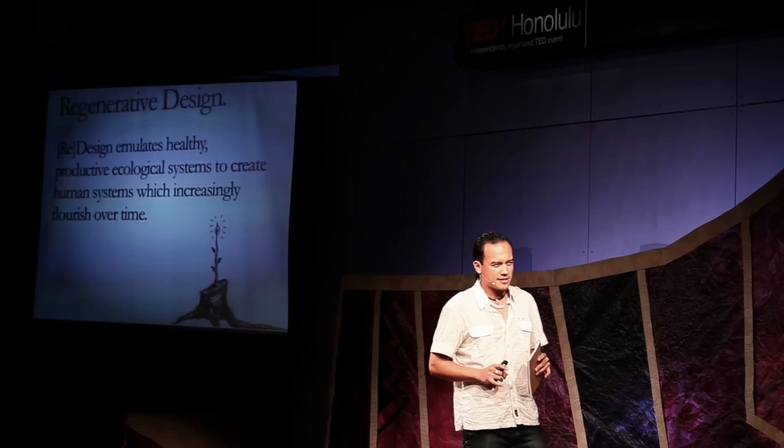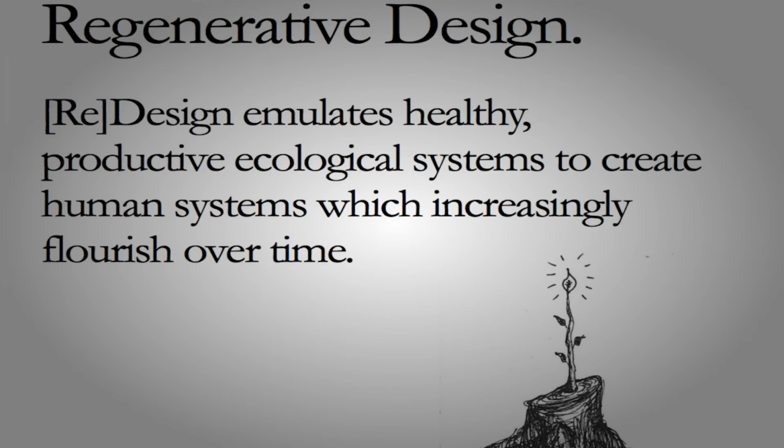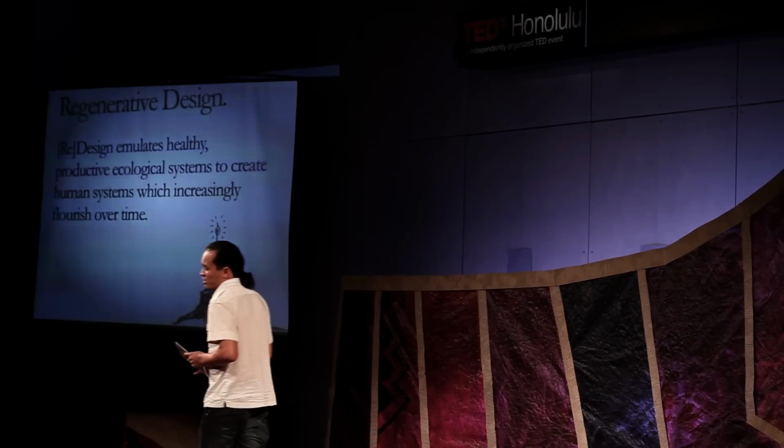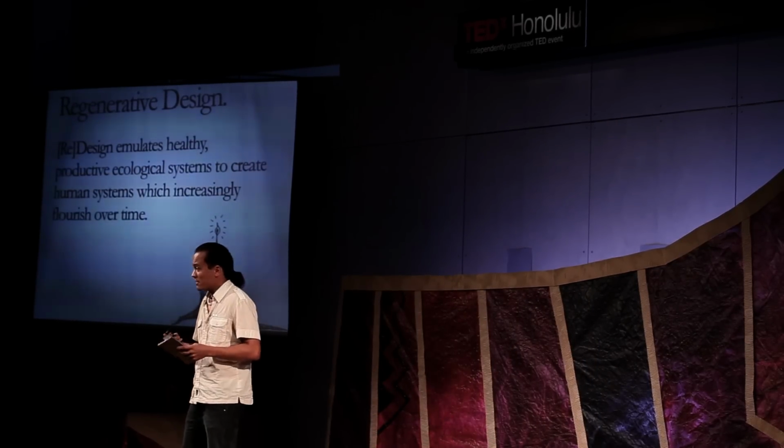So what lies beyond sustainability? Regenerative design, which emulates healthy and productive ecological systems to create human systems which increasingly flourish over time. You see, in nature, nothing is wasted, right? A tree drops a leaf, it becomes a nutrient for the soils, which feeds the tree again, and the cycle repeats. So what can we learn from nature to design or redesign our enterprises so that they maximize their positive impact on the planet?